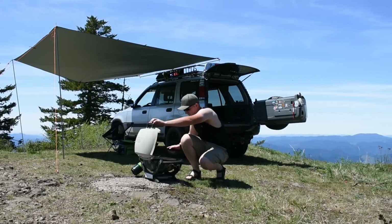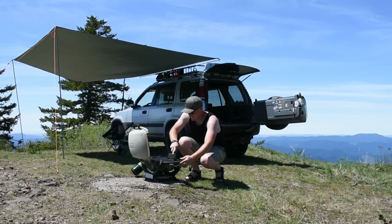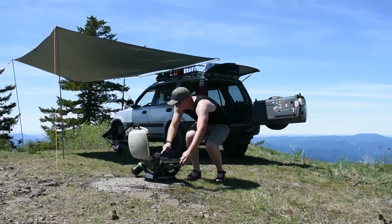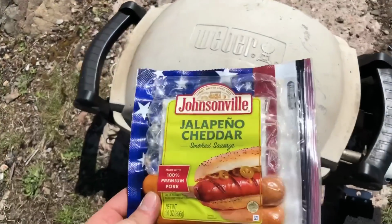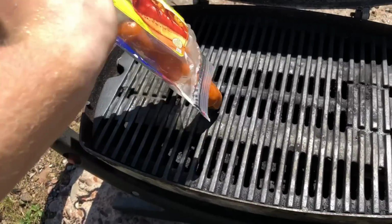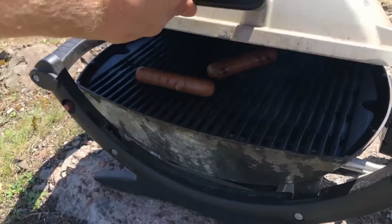I've set up the DIY awning, put out a nice little folding camp chair, and now I'm cleaning off the barbecue to throw some dogs on. I love this little portable Weber barbecue that I have. It's great for taking on the road, and I like to take it camping as well. It's just small and packable, and just big enough that you can cook enough steak and enough hot dogs to feed a good crowd if you need to.